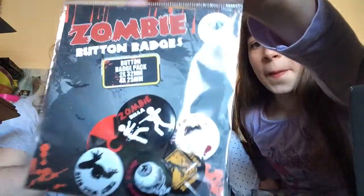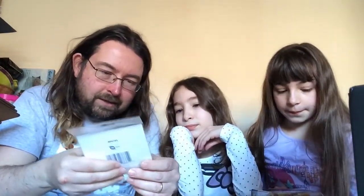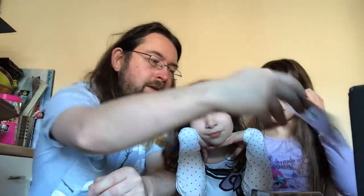Anna Maria, would you like to get something from the box? I think they're badges. Button badges, zombie ones. Lots of different zombie button badges. Cool. Let's have a look. We've got Zombie Killer. They will rise. And with added bite and a few others. If you like collecting badges, that's another good set. Lots of different badges there, 6 badges. That's cool. Let's have a look, see what else is in the box.